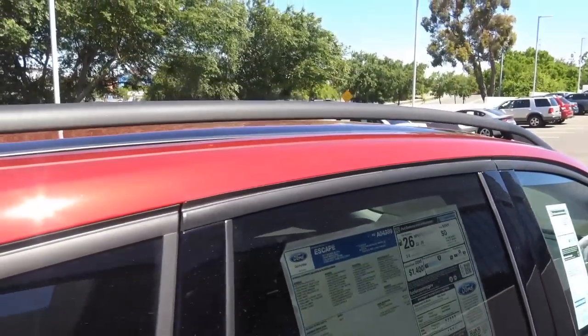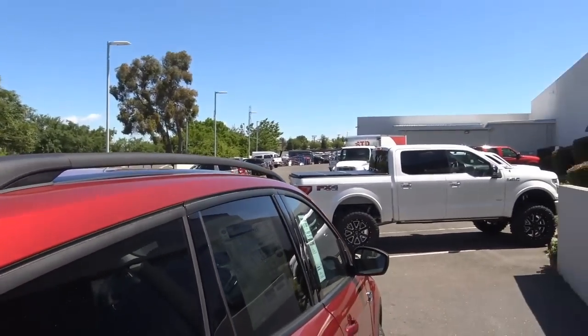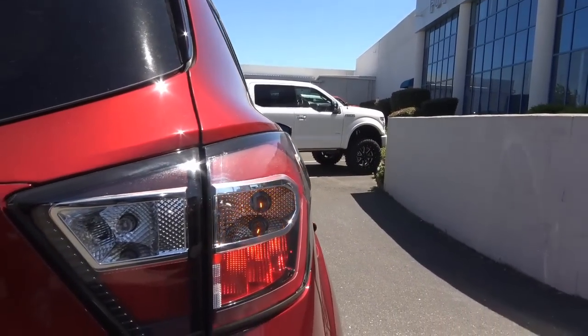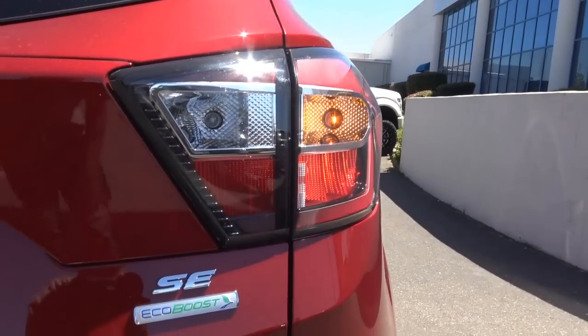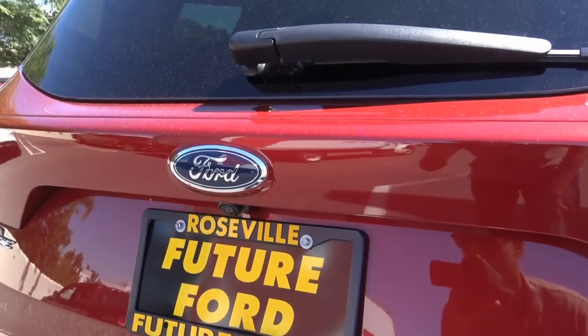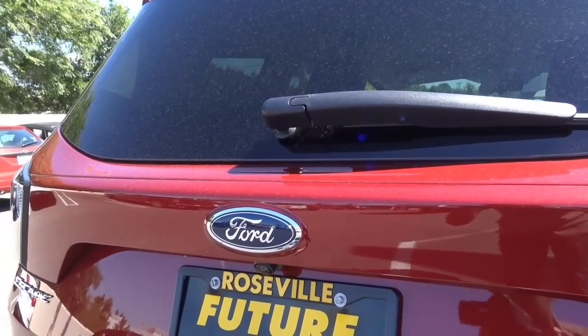You have roof rails on the top. You can also get crossbars as an accessory. Like I said, you have new redesigned taillights that are blockier this time around. And you have a rear window wiper with a rear window defroster.